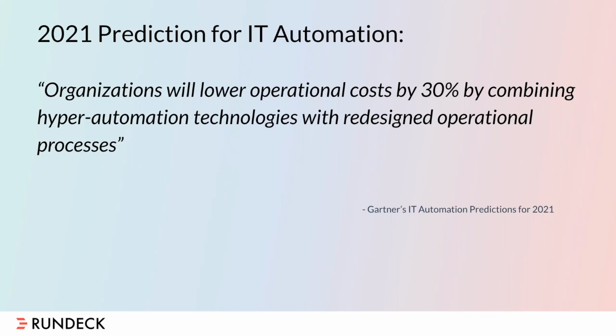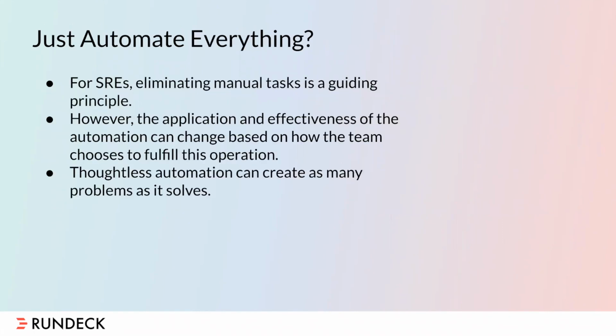It was really the idea of the operational process, and the combination of the two. That's what I pulled out of this factoid and quote from them: the combination of automation and operational process is going to actually drive down that cost and give you the boost and benefit. Taking this as the guiding principle, I spoke with some of our SRE teams and customers, and the idea of automating everything is the answer.